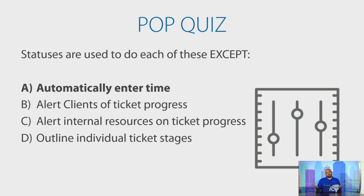It's going to be automatic time entry. Now, I do think it was important to stress that the status is not used for automatic time entry. While there are a bunch of different options on getting that status applied to that ticket, maybe let's say from the calendar list view, it will not enter time just because we set a specific status.